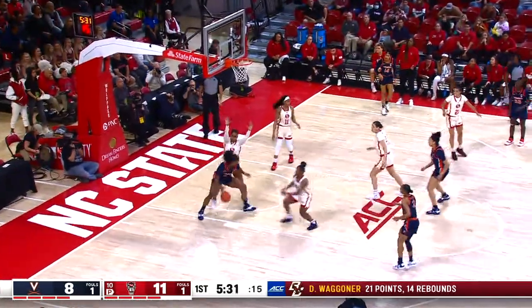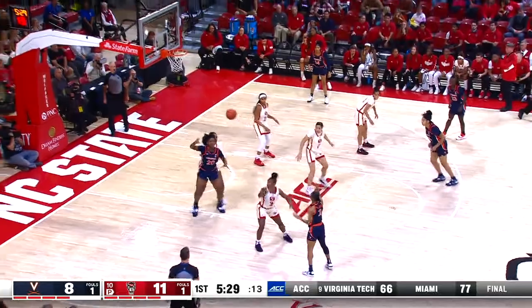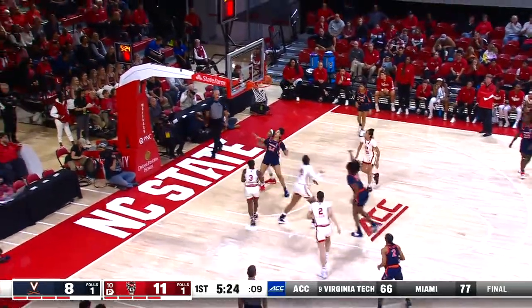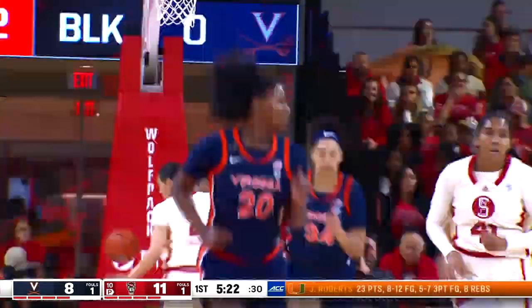Flipping it over the top. They have grazed the rim. Still found Taylor on the repost. Johnson digs down. Taylor scores anyway. I like what I'm seeing.